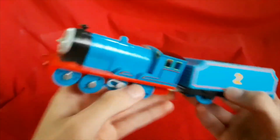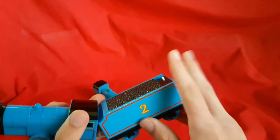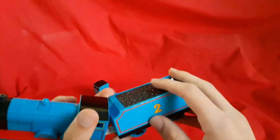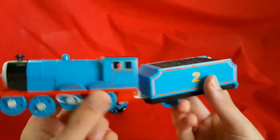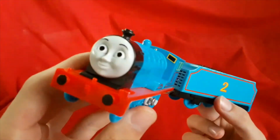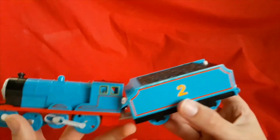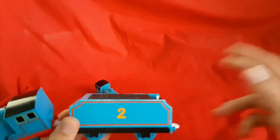So basically what I've learned is that there are two modes that these talking trains have. It's where it's not on the ground, and you can just hold it and press the button, and it makes them talk. At least I think there's only two.